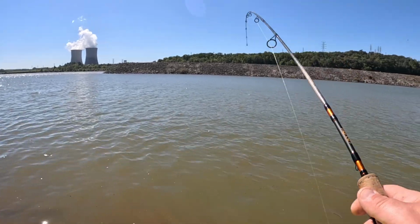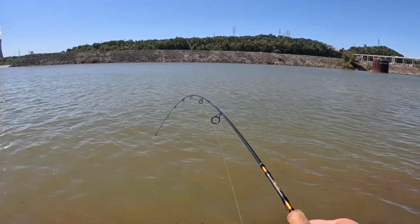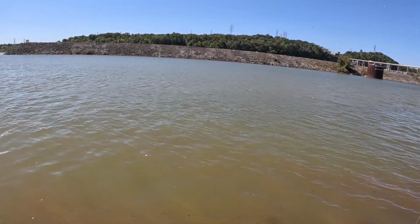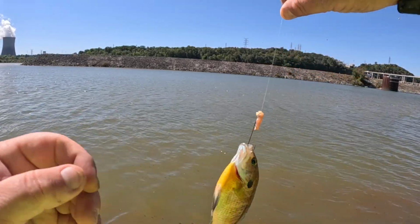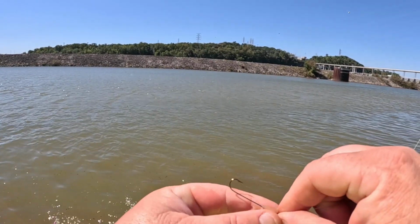Fish. Just another Mondo bluegill. And you turd burgle. You have burgled me yet again of my bait. Yeah, I'll screenshot the other one.